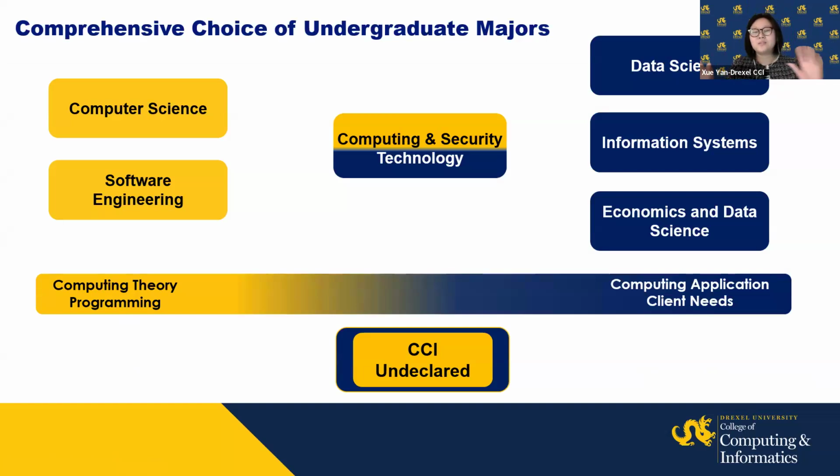So what it means is that the one on the yellow is more heavily focused on programming. So in simple terms, it is more math heavy. You need to know more about math. You need to know more about programming. You're doing a lot more of the theoretical part of the technology, right? So that's computer science, that's software engineering.